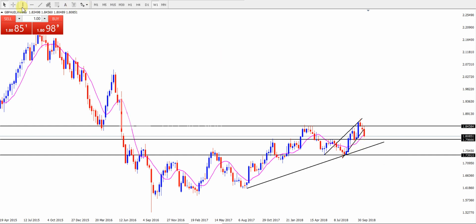Yeah, I won't look at the GBP AUD because I think there's a lot of noise around that pair. But this is one that is ripe for the taking.